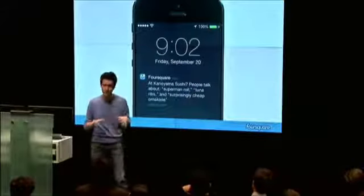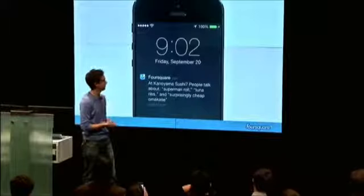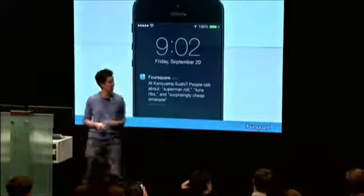We're calling it contextual notifications. It's really just Foursquare notifications. It's the new Foursquare. But this is the first time I'm talking about it publicly, so this is the exclusive. There you go, Matt.